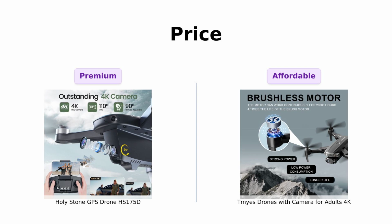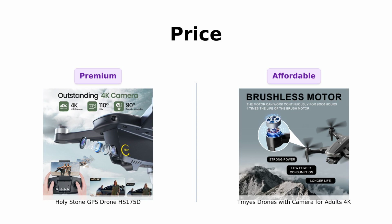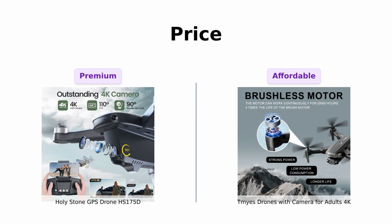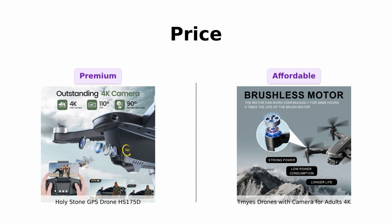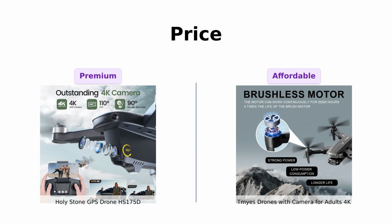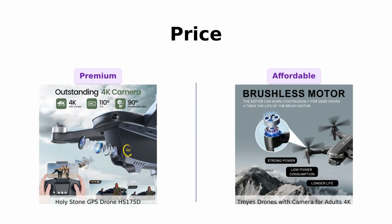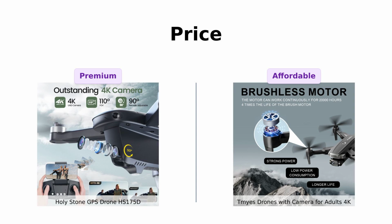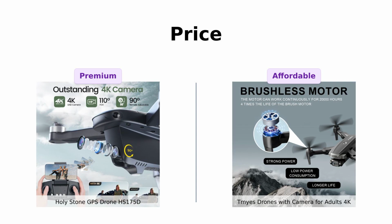HS-175D. At $229, it's like the Gucci of drones. And then we have the Temiz 4K drone, coming in at a wallet-friendly $99. That's like finding a designer bag at a thrift store. So if you're on a budget but still want to look fly, Temiz might be your new best friend.